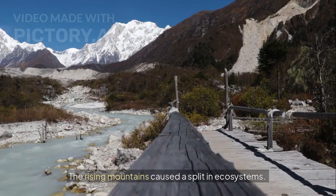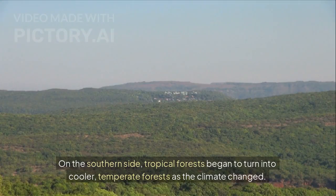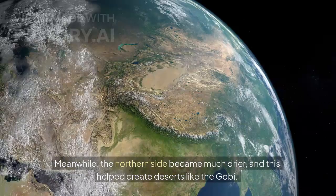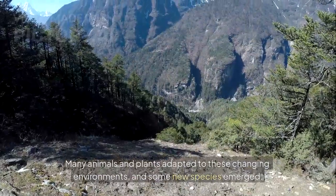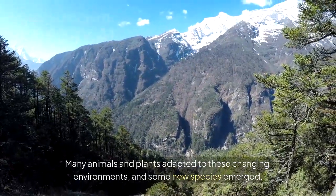The rising mountains caused a split in ecosystems. On the southern side, tropical forests began to turn into cooler, temperate forests as the climate changed. New plants, like oaks and maples, were able to spread to higher elevations. Meanwhile, the northern side became much drier, and this helped create deserts like the Gobi. Many animals and plants adapted to these changing environments, and some new species emerged.